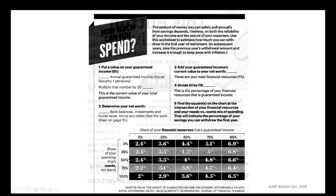Wants. Okay? And again, what I'm going to look at is what share of my guarantee. If I have $5 million and my guaranteed income comes up to $1 million, that means I'm about 25%, right? So do you see how it differs here? Difference between 3.6 and 2.9? And is that a small difference, guys?